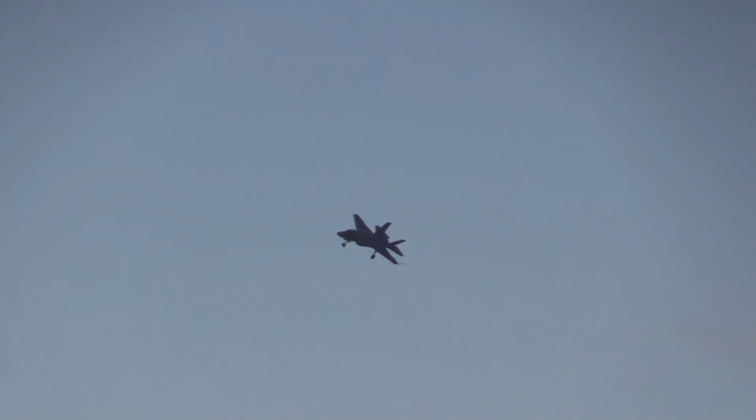These types of landings are why the F-35C requires larger and stronger landing gear than both the A and B models. Pay close attention and you'll even see clouds of white smoke come off the main landing gear on touchdown. From the left, the F-35C touchdown.